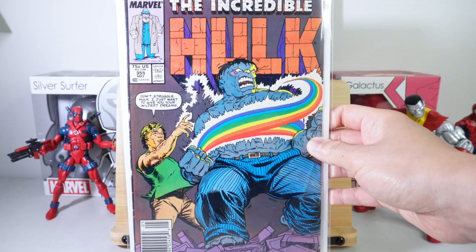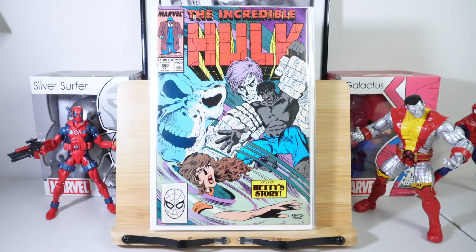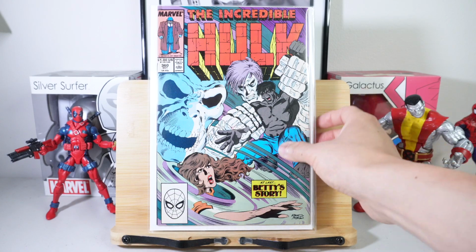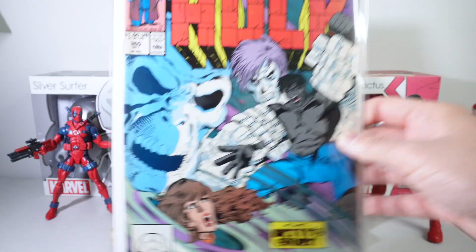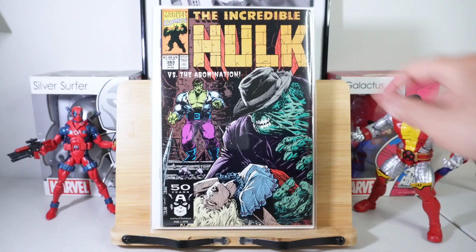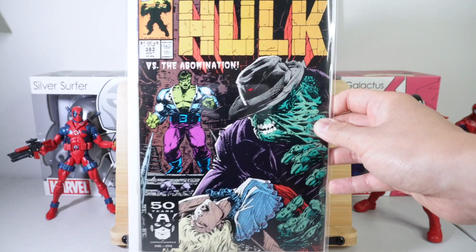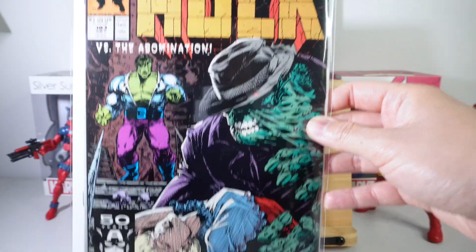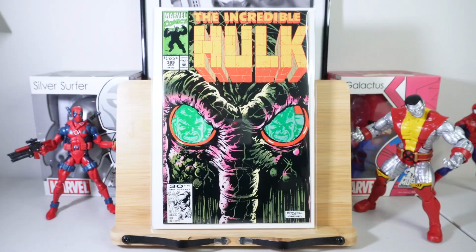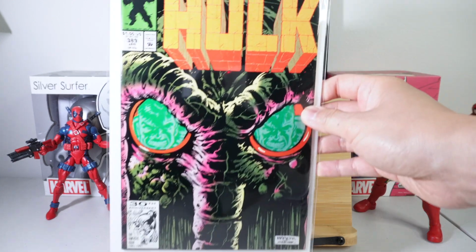So issue 355. A couple of these are a little more banged up, but they are primarily reader copies for me. Then with issue 360, got Nightmare and Despair. Issue 383, and I really like these Dale Keown covers. There's the Abomination there, trying to be a little stealthy with a fedora and trench coat. I don't know if he's pulling that off. Issue 389 with the Man-Thing. Love the Man-Thing.